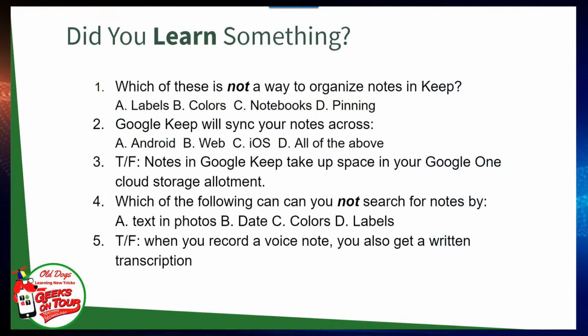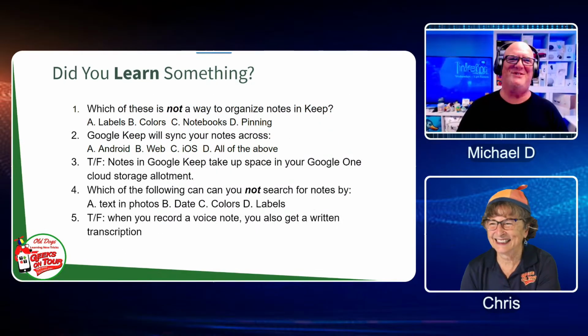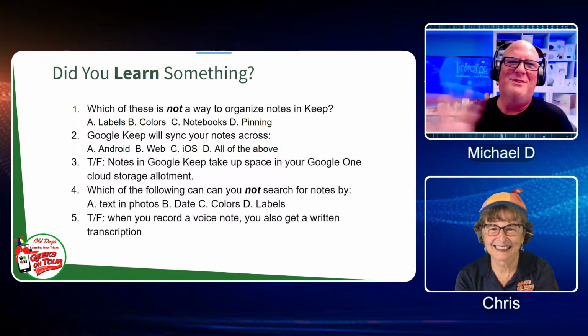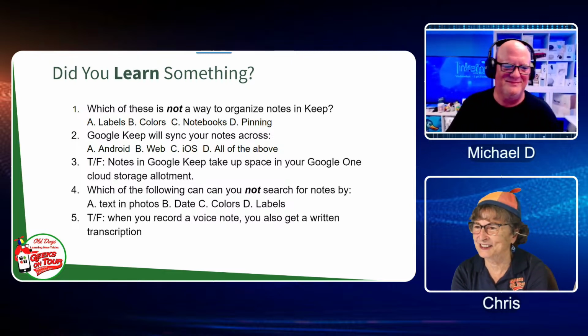Okay. True or false, when you record a voice note, you also get a written transcription. Oh my goodness, we said this numerous times. Of course, yes, that's true. We love that one. I love the fact that it does that, because anybody that knows me knows I don't type well and spell well. Save the best for last there, recording a voice note.